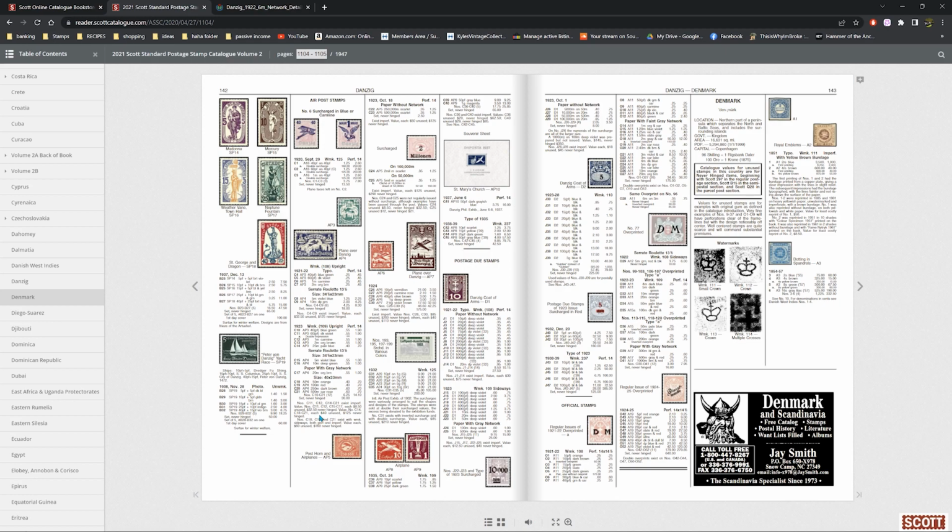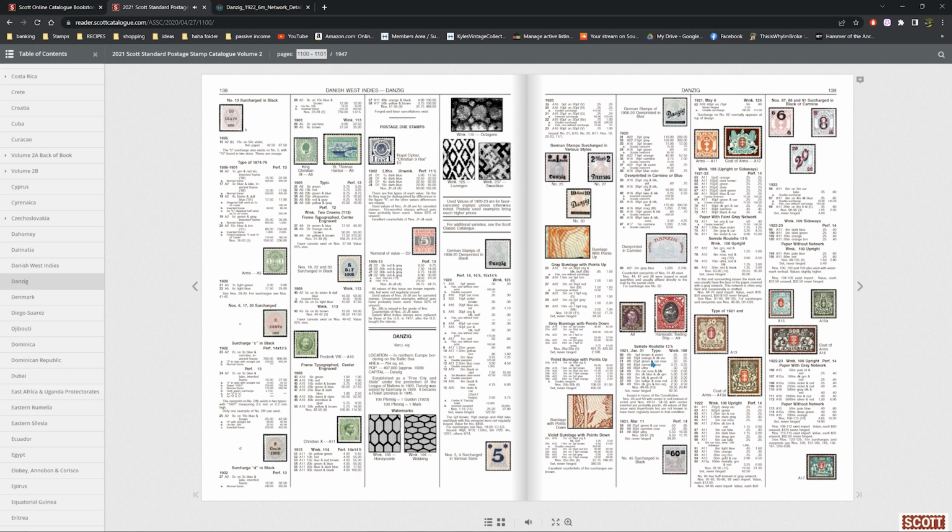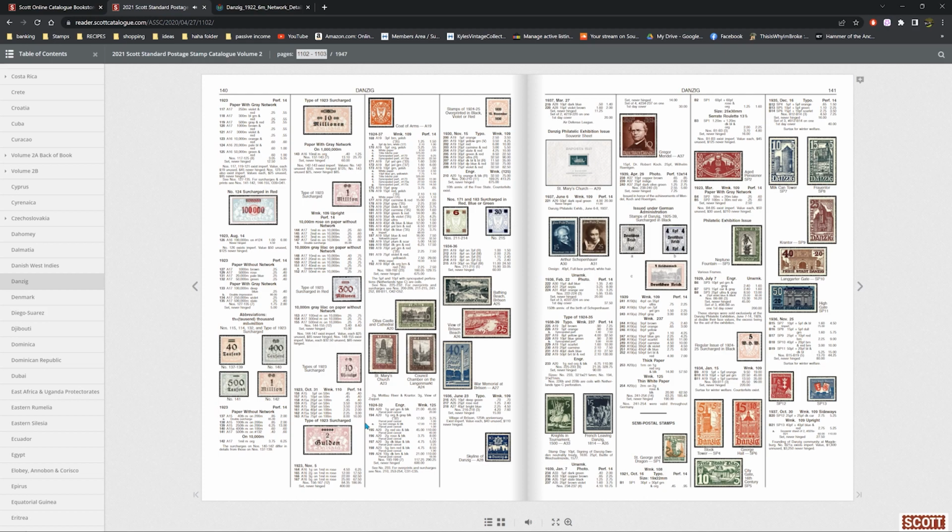See, because it doesn't say to see numbers anywhere. And, you know, if we go to, let's say, just again, the beginning of Danzig, and I look through, since it's pretty short, I think, I don't see the plane. See, that's the end here, and we get into semi-postals. Yeah, I just don't see it anywhere else.